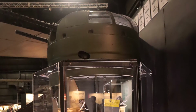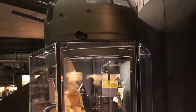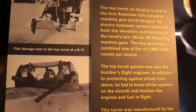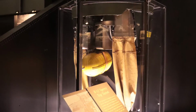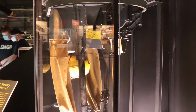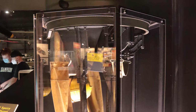Okay, so this is the B-17 tail gunner turret. So not the same model as my grandpa's, but similar. And it just shows you how small the quarters he had to endure during their missions were. He was chosen as a tail gunner because he was smaller in stature, and that's the only reason. It gave me some real insight by looking at that yesterday. I had never seen that before, so that was pretty interesting.